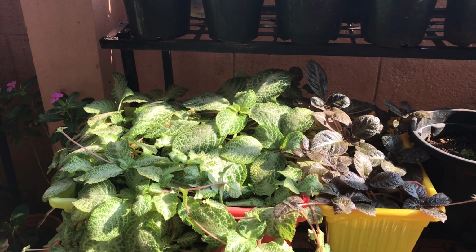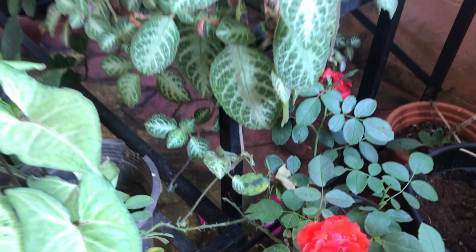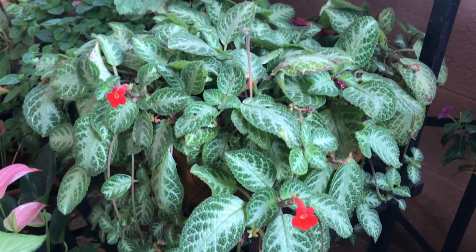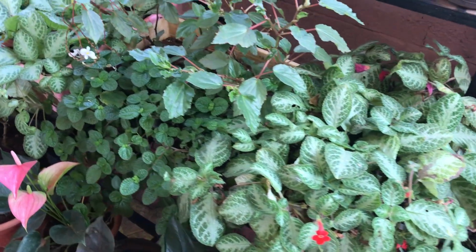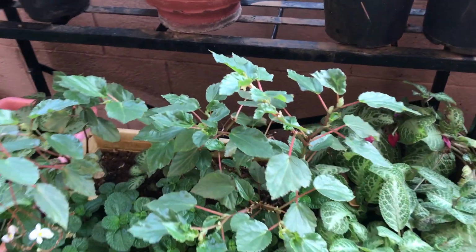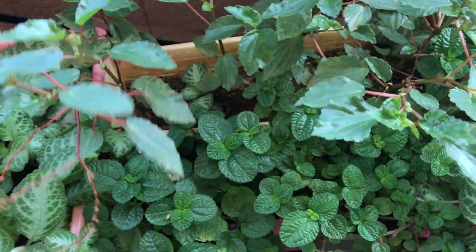So now these are growing really well and they're overflowing the containers that I have grown them in. I really like the pattern of the leaves of these epicenias, and they do produce tiny flowers as well. Now epicenia plants are a little bit delicate, so these are not recommended for beginner gardeners. You have to keep in check the water and the sunlight requirement for this plant.